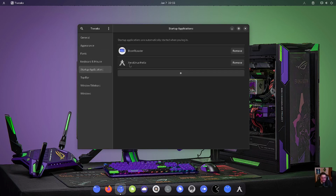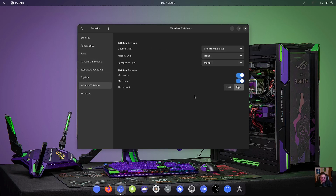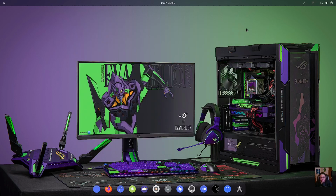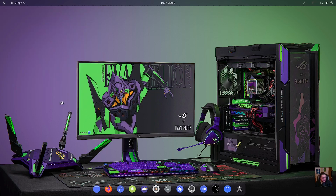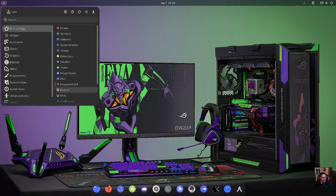If you want to remove that after you've installed it, just click here to remove it, and it won't do that again. Also, for the top bar, you can put in your calendar, your date, and your clock here to enable stuff. Window title bars, you can obviously decorate those, and your windows as well. So that's a brief look at GNOME Tweaks. And they've got your usage. If you click on that, it gives you your processor stuff, your performance, and your storage as well, which is a nice little tool for GNOME that comes with it.